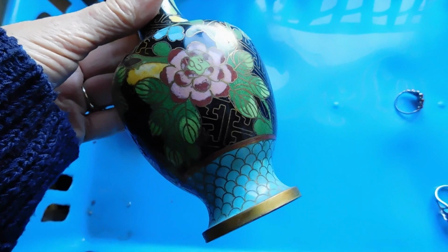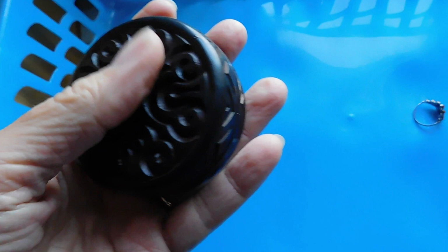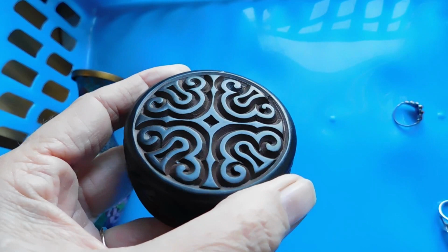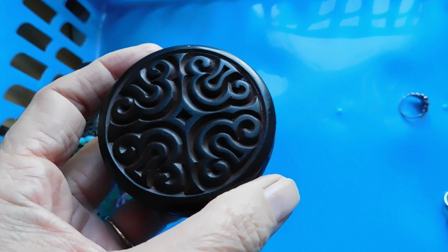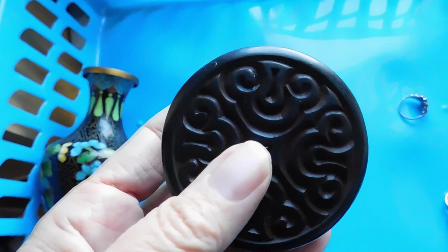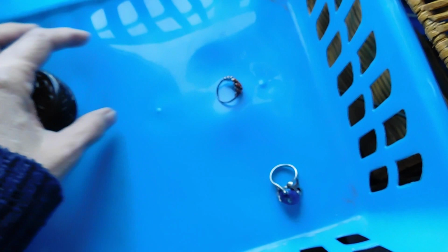And then this little, what do you call it, cinnabar, carved cinnabar box. I think it's like cinnabar with a black lacquer layer on top and then it's carved down. It's very hard to see, but inside these creases, there's little stripes of red where it's incised and the cinnabar shows through. Very pretty. That I listed for $26, and it sold within minutes. So I may have priced it too low, or it may just have just sold.